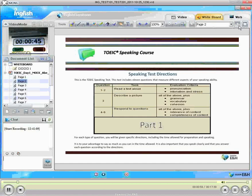So here are the speaking test directions. This is the TOEIC speaking test. This test includes 11 questions that measure different aspects of your speaking ability. In this course, we'll be doing part 1, which covers questions 1 and 2, read a text aloud, question 3, describe a picture, and questions 4 to 6, respond to questions. For each type of question, you will be given specific directions, including the time allowed for preparation and speaking. It is to your advantage to say as much as you can in the time allowed. It is also important that you speak clearly and that you answer each question according to the directions.